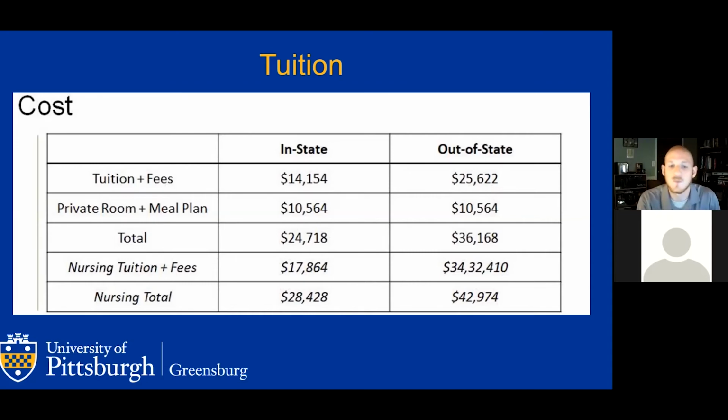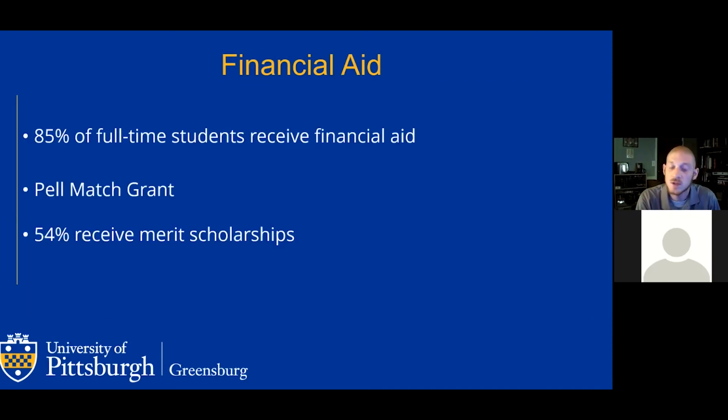As far as financial aid is concerned, about 85% of our full-time students receive some kind of financial aid. This could be off of the FAFSA. This could be from federal state grants. This could be from Pitt-Greensburg. This could be outside scholarships. So most of our students are receiving some type of financial aid.